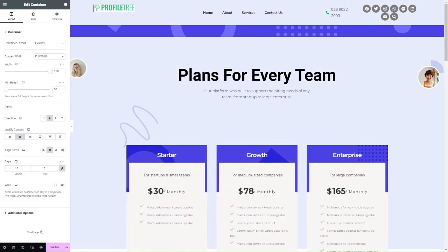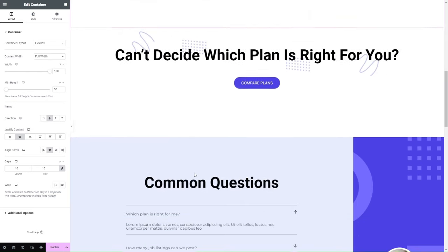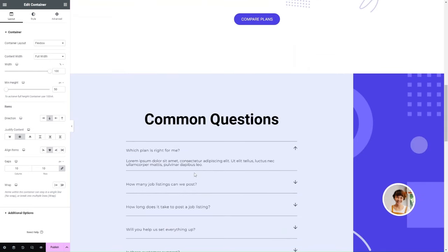As mentioned before, the Elementor Code Generator is a feature of Elementor AI that allows you to generate custom CSS and code for your website, and this can be useful for adding custom styles to your website or for implementing custom features. So to get started, we're going to add some code to our website.